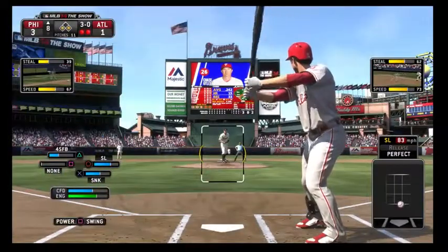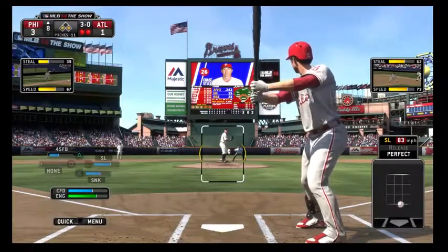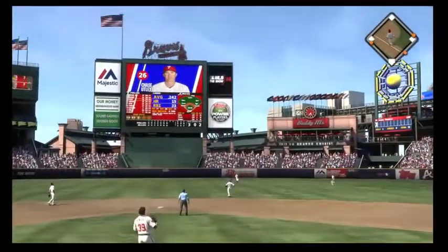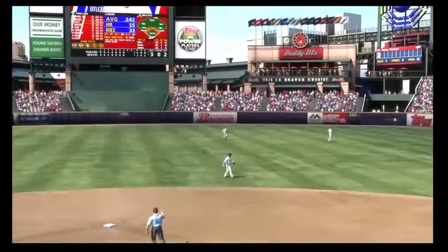Yeah, I want my run producer swinging the bat. It's my number 7 hitter. Probably not. Center field. Schaefer is there, and he puts this one away for the 3rd out.